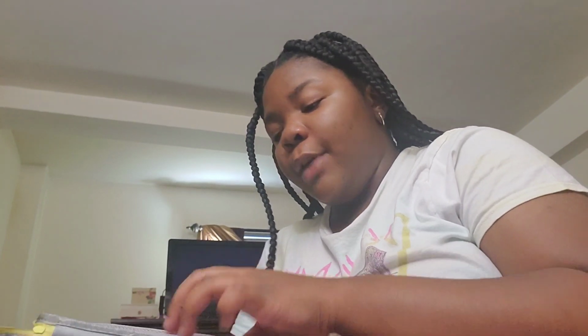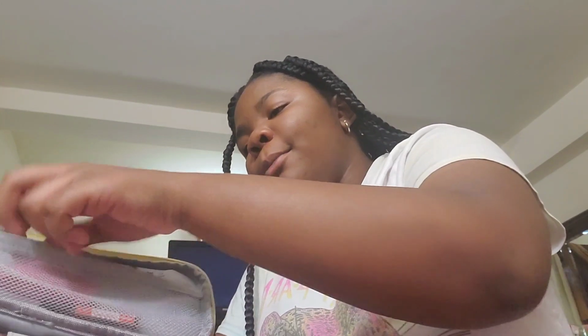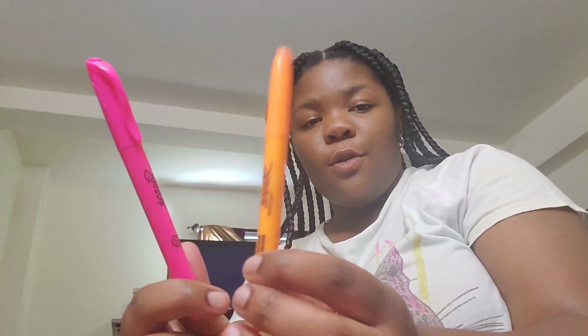Anyway, so I have some pencils in here. I have an eraser in here, a Wexford pencil eraser. I have some extra lead, even though I'm not even sure if it's the right lead for my mechanical pencils, but we'll see. I'm bringing two of each, so I have two highlighters, Sharpie highlighters. They are Dunkin' Donuts colors, as you can tell. Orange and pink.